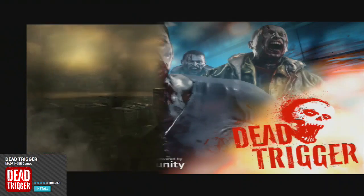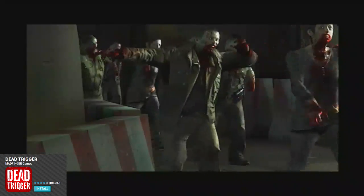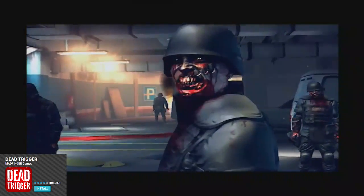Consequently, mobile devices have also become so powerful that heavy gaming is no big deal. There are a lot of big-name titles to choose from, and we chose Dead Trigger.